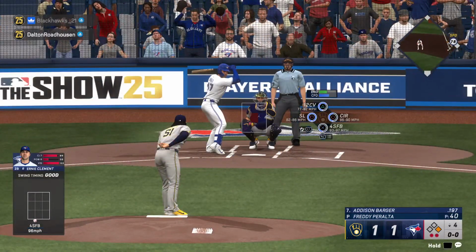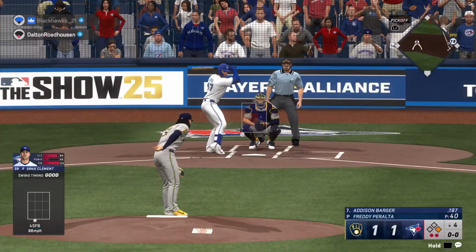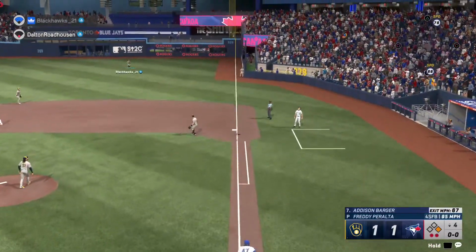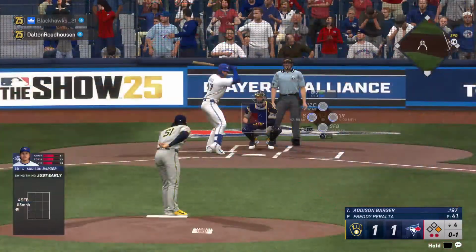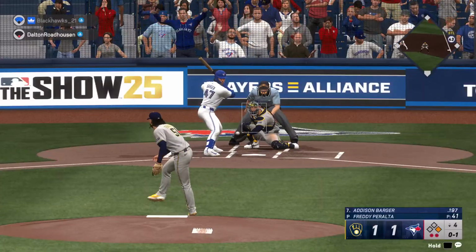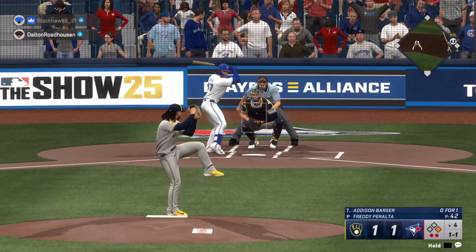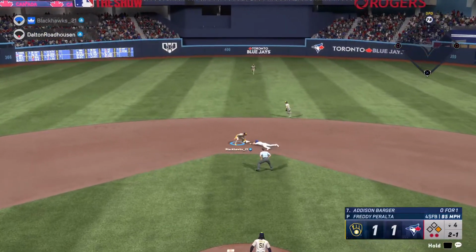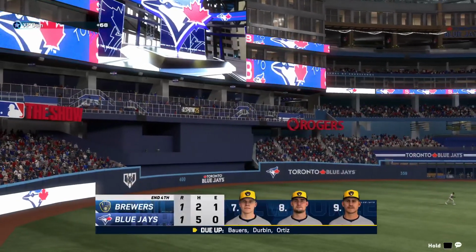And now the right fielder, Addison Barger. He's 0 for 1. The kick and the pitch. Runner goes. This one in the air, right field. And that lands in no man's land, a foul ball. Ball one there. Runner goes again. Ball outside. Throw to second. Out there. And that ends the inning.